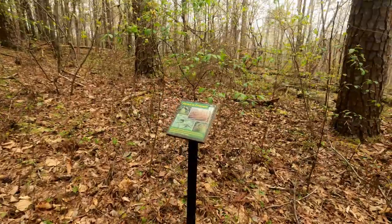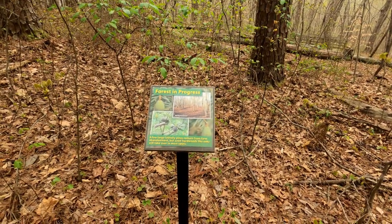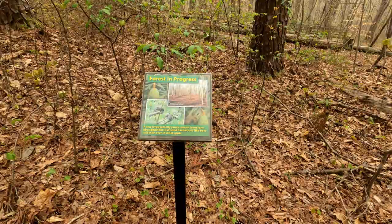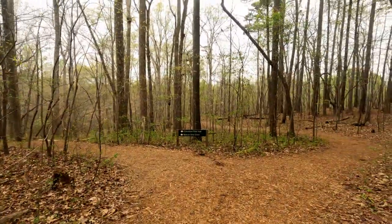So I'm coming up on another sign. Forest in progress. Hardwood forest. Loblolly branch. A few large loblolly pines remain from the farm abandonment, but soon hardwoods like oaks will take over in most places. So anyway, you can look.